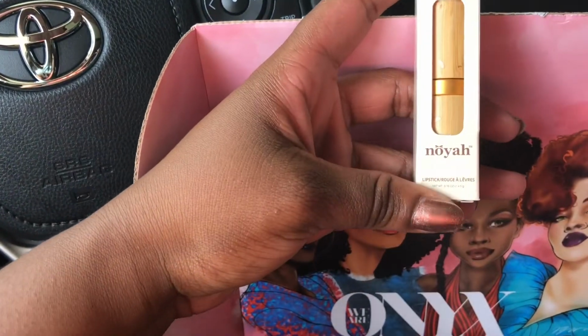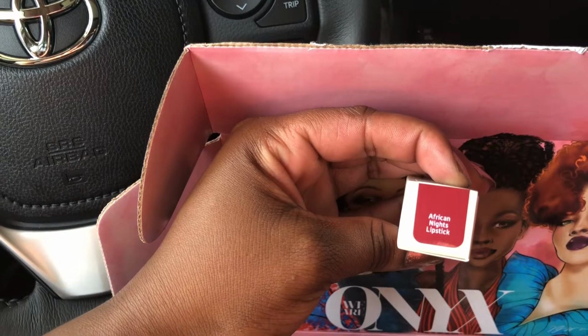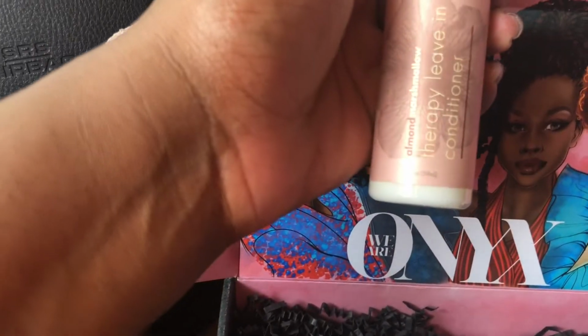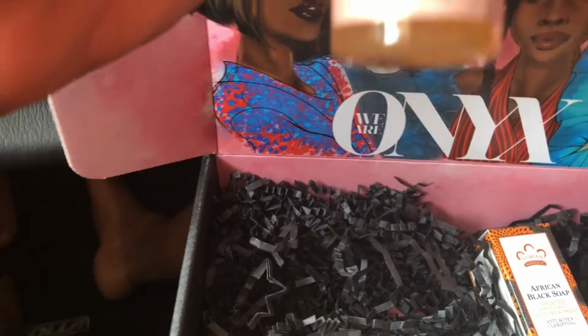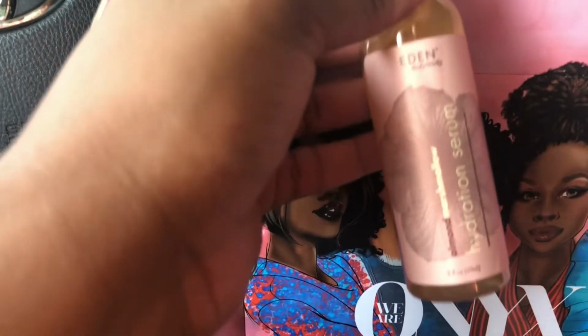Okay, so I'm going to open this up at the end of the video and show you a swatch of the lip. It says that it is the African Nights lipstick, and it looks like a nice pretty cranberry maybe. Then we have the Bodyworks. Looks like this is the conditioner. Oh, leave-in conditioner. Okay. And then we have a hydration serum. Okay. That should be really fun to use.